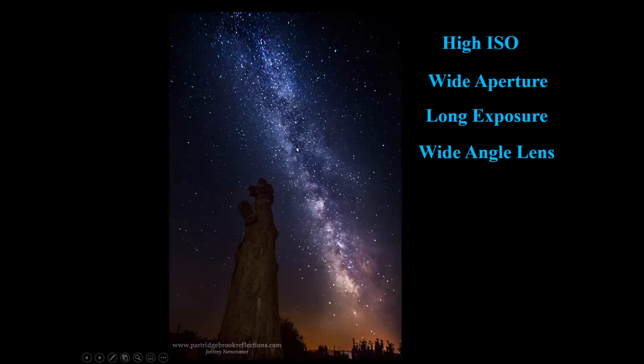So I always use my widest angle lens, which goes to 16 millimeters, and that's always the way I shoot. The way you can figure out how long you can shoot before you get the blurring effect is to use something called a rule of 500. Actually, most people talk of a rule of 600, but I like to use the rule of 500. And what that says is that your exposure should be no longer than 500 divided by the focal length. So with my 16 mm lens, that means I can shoot for about 30 seconds, which is about the limit of the regular setting of my camera.